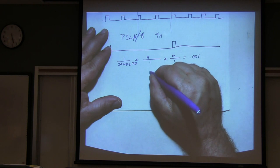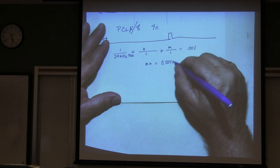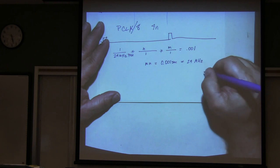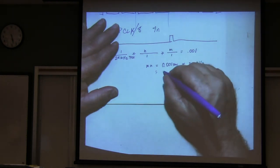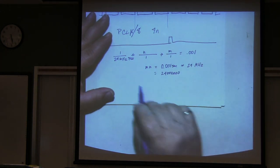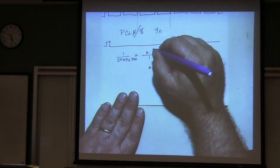So obviously, M times N is going to be equal to 0.01 seconds times 24 megahertz. By the way, megahertz means cycles per second, right? So we get the value of 24K. So M times N is going to be equal to 24K. So obviously, what was N again?